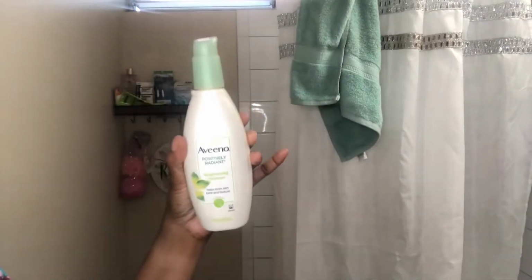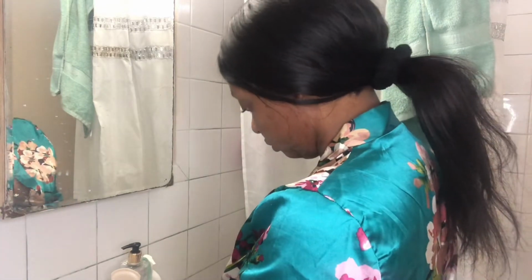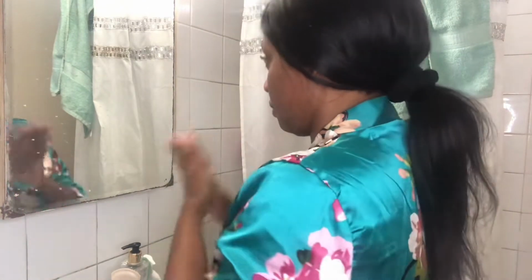So second step, we are now going to cleanse our face. I'm using Aveeno Positively Radiant Brightening Cleanser. This one helps even skin tone and the texture of your skin. After you remove your makeup, you cleanse your skin just to get rid of that extra makeup the makeup wipes probably missed. This one is oil-free, soap-free, hypoallergenic. It's gentle enough for everyday use, and it's also for sensitive skin.